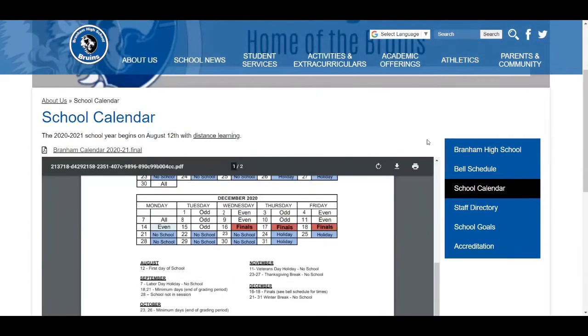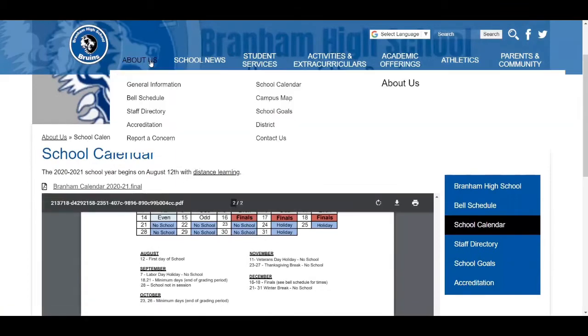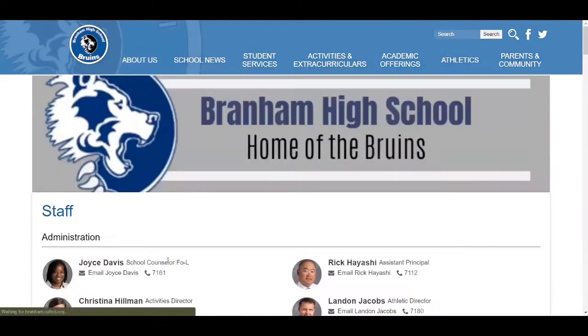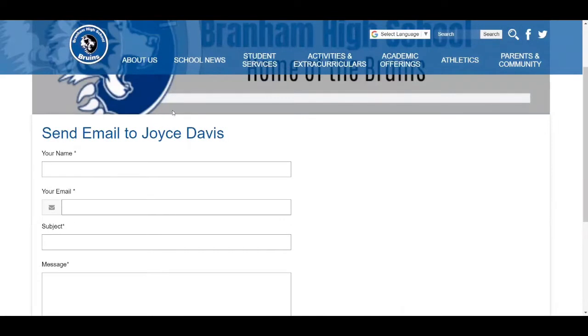Another thing to know with the school calendar is that small events are not normally listed, so you should wait to get that information from your teachers. Also, under the About Us tab, you can find a list of all the school staff where you can email everyone directly. This is a good way to contact counselors, teachers, and more.